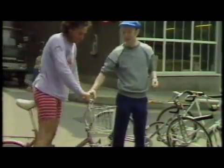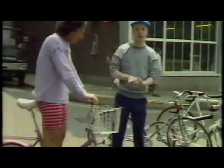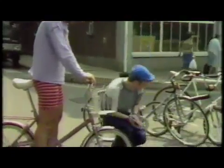Right. To try and find out why the soft tyre slows the bike up, it's useful to know how much of the tyre is in contact with the road. And to do that, we're going to take a print.